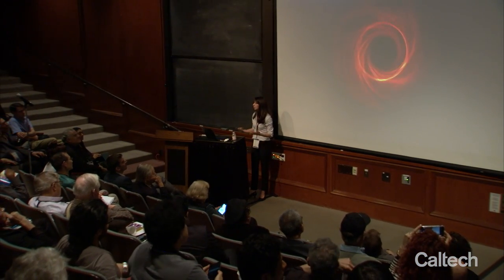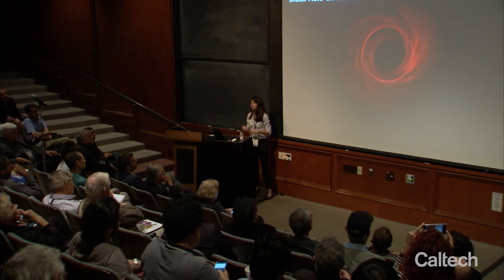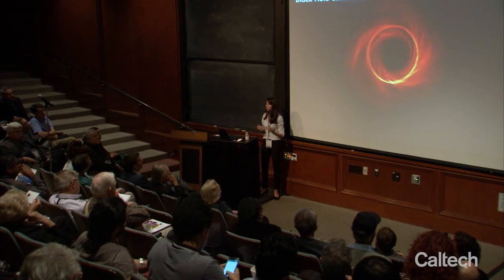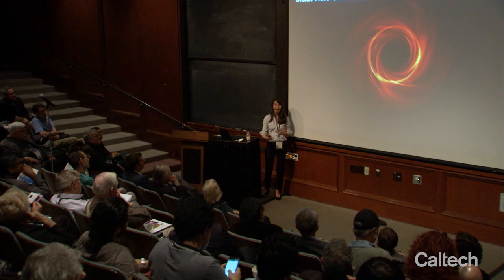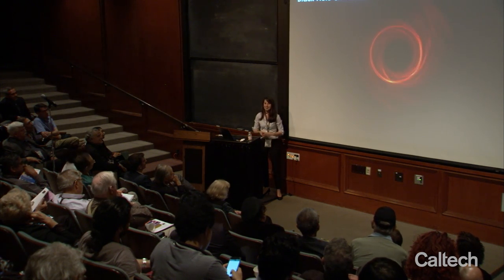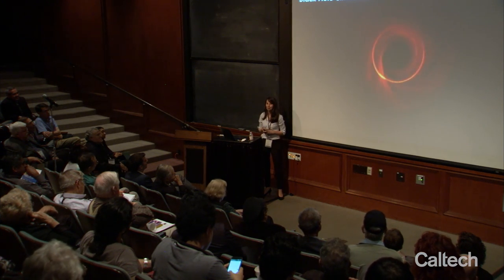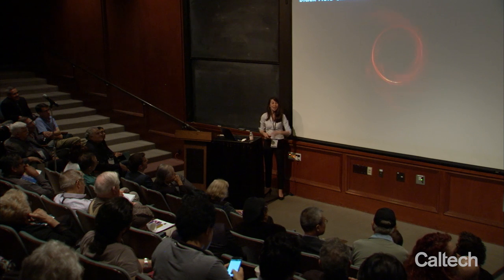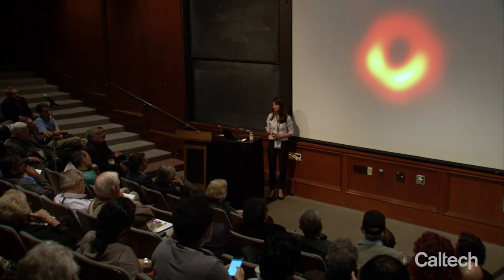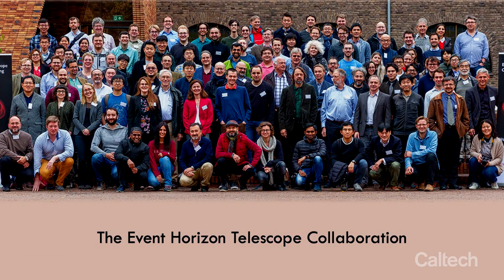This is just the beginning stages. Now that we have this extreme laboratory where we can continue to test general relativity and learn about black holes, we're thinking about what the next stages are. How can we improve our algorithms? How can we improve our instrument to study different parts of this? I'm excited that even here at Caltech, later in the summer, we're convening people from around the world to talk about the next stage, and how we can not just make images of black holes, but start making movies of black holes by going to space. So with that, on behalf of the entire Event Horizon Telescope collaboration, thank you.